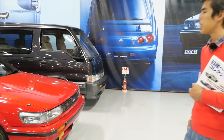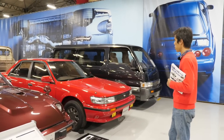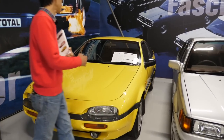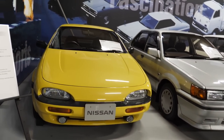This is relatively an unknown performance car, even by hardcore Nissan fans. Hiding right here in the corner, a strange-looking yellow coupe. It's known as the Nissan NX Coupe. It's quirky, but memorable front end design.